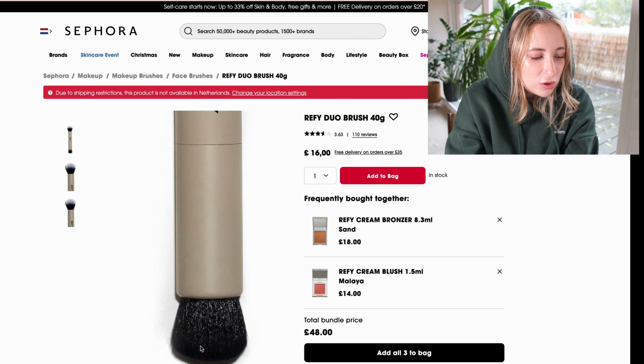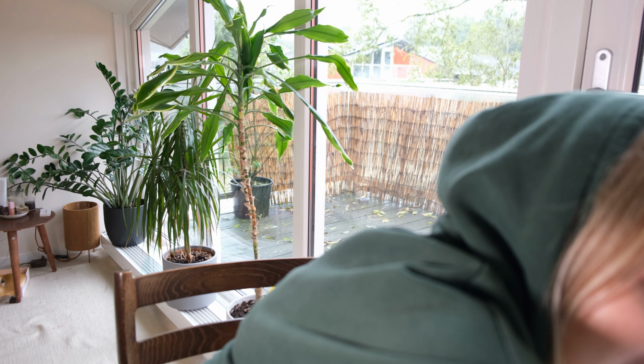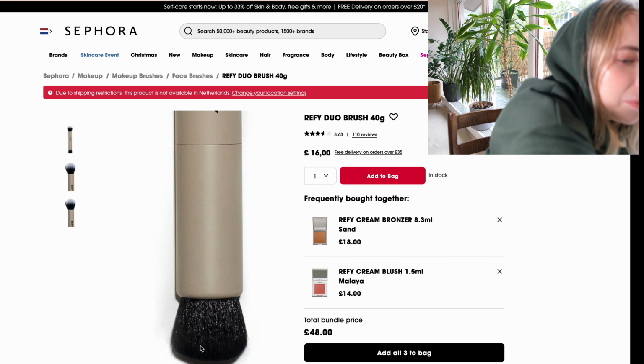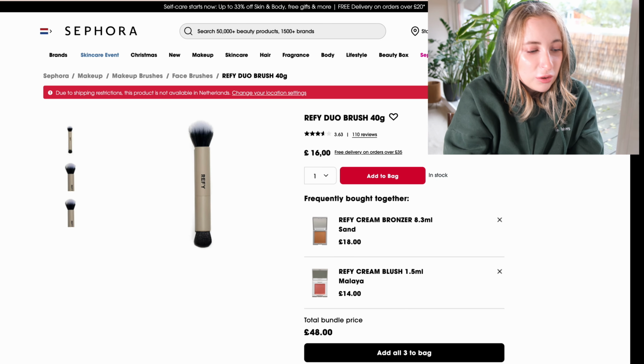This side is a bit too strong for me. And this one is too soft, so this one is too strong, this one is too soft, it doesn't do much. I don't know, I don't love it. I still use it, for the price. I feel like it's a really good brush, but, meh.